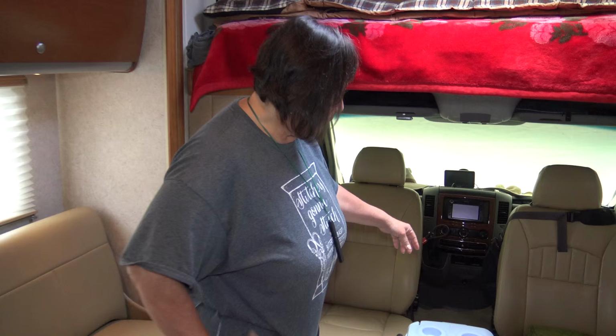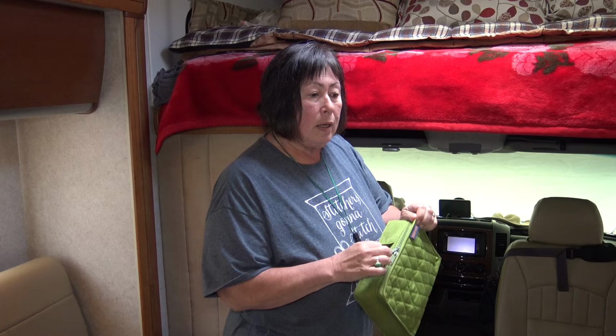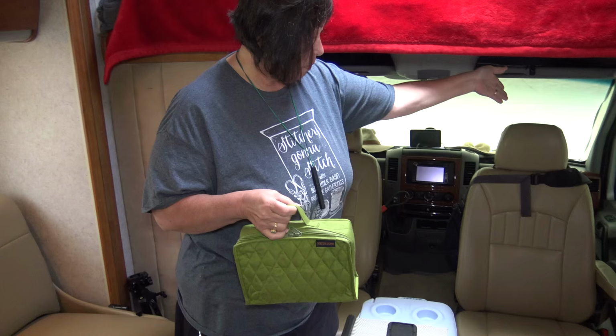So first of all, I have a little Yazzie bag that has all my essential sewing pens, any items that I might need while I'm sitting up front. I keep my embroidery hoop in the door jamb down by the passenger side door.